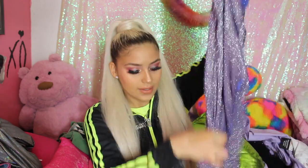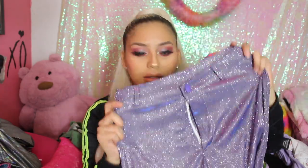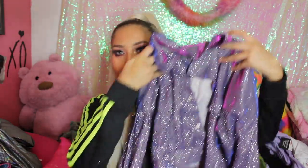But these are the pants. They're skinny on the bottom, not bell bottoms. And the whole thing, like, look at this, the whole thing is glittery. Not actual glitter that you'll get on your hands, it's like the glitter that stays on. Oh, I love this. It's like this pretty iridescent dream, purplish and blue, just everything. And then the top is gorgeous. It actually buttons up. So that's what it looks like.